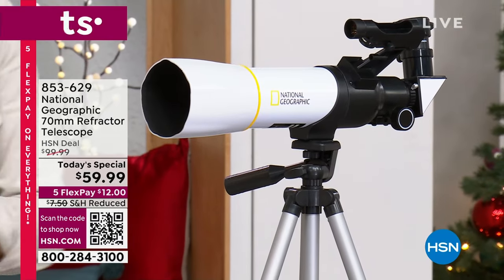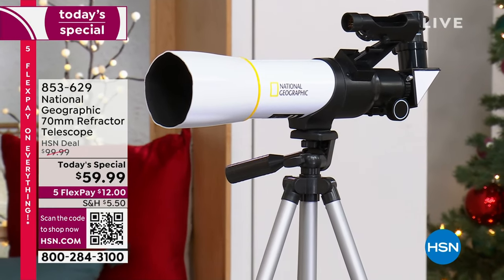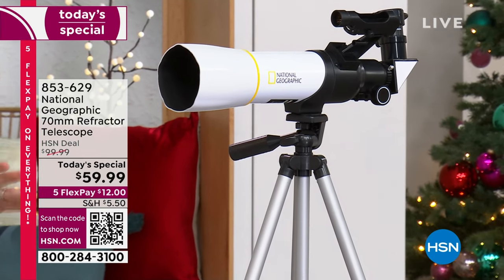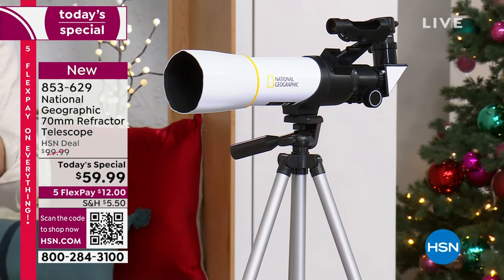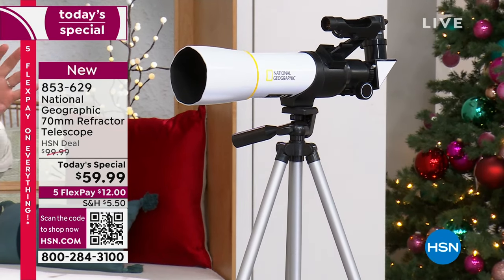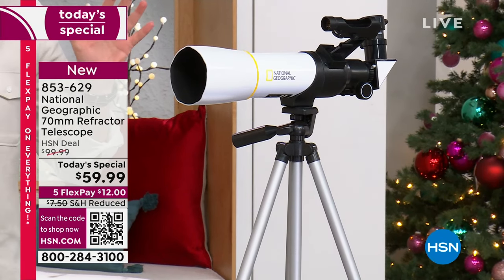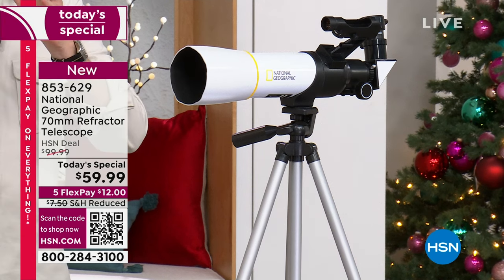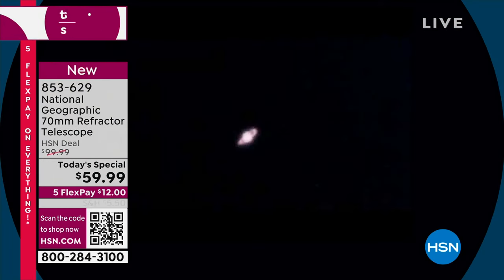Folks, I'm over the moon and delighted that the team at National Geographic and HSN came together to bring us the lowest price telescope ever with a lot of upgrades. This is a powerful 70mm aperture, so you get stunning views of celestial objects. I mean, I'm talking stars and moon. You're gonna be looking into the night sky and seeing all sorts of things.